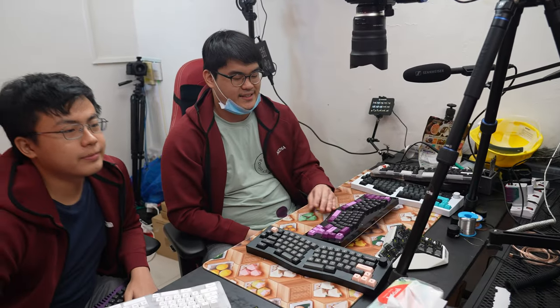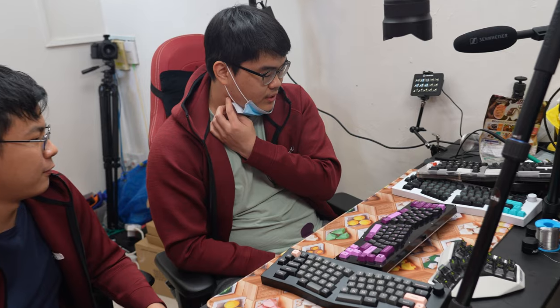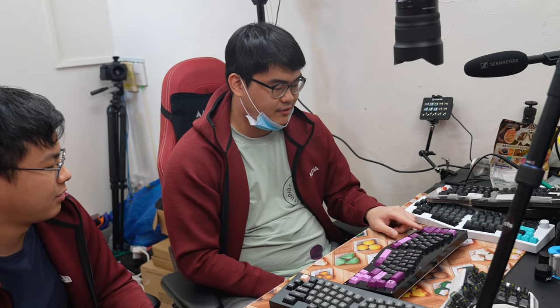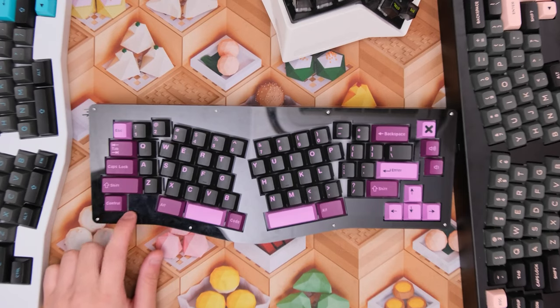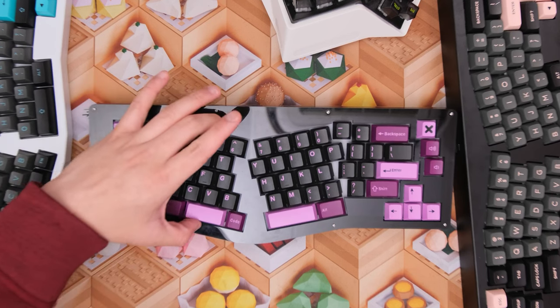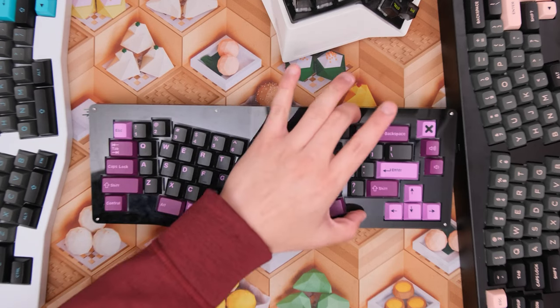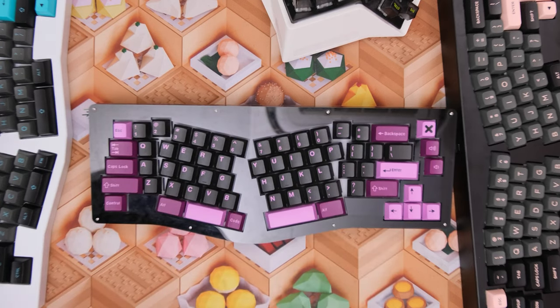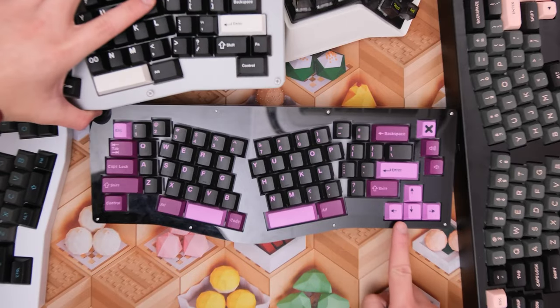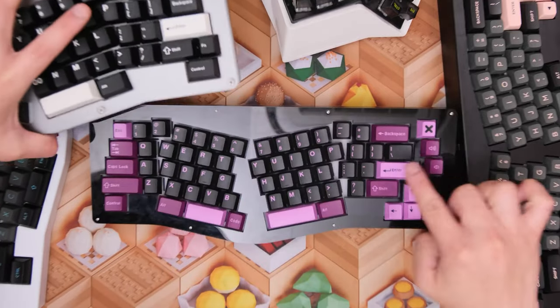Anyway, this is the shittier, half compromise. No, but this is actually a true Arisu layout. I don't know if this is one-to-one. Actually, it might be a fake Arisu because I don't know if this should be 1.5 or not. But you can see it has a very similar sculpting and facade all the way up to here, where you notice that there is a missing second B. Instead of having your control again, it splits off into arrow keys, and your three nav cluster keys are shifted to the right side instead.